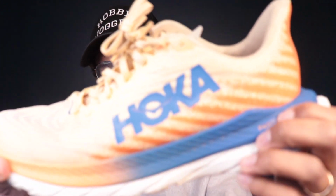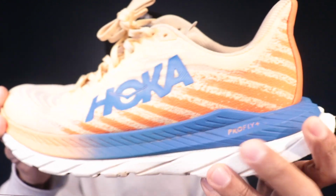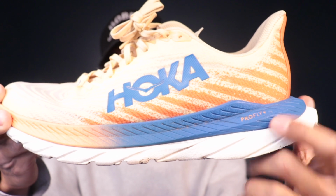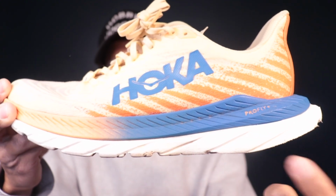So this guy, like the Vomero, it has a dual foam construction. You can see on the top here, it says ProFly Plus right here. It is a supercritical EVA. That means the foam has been injected with gas. It's usually nitrogen. I'm not sure exactly what gas they've injected this with, but it's going to give it a lighter, bouncier feel than the bottom foam here, which is very firm.